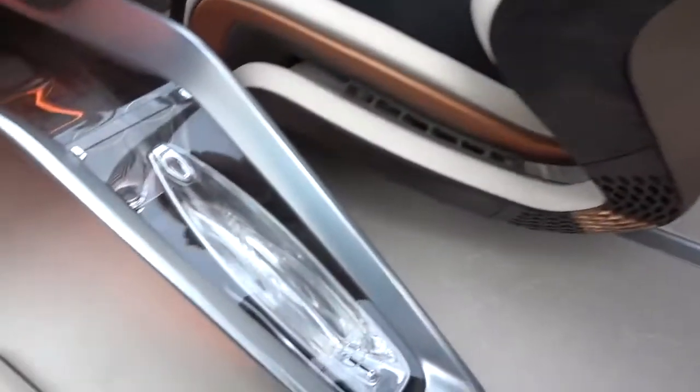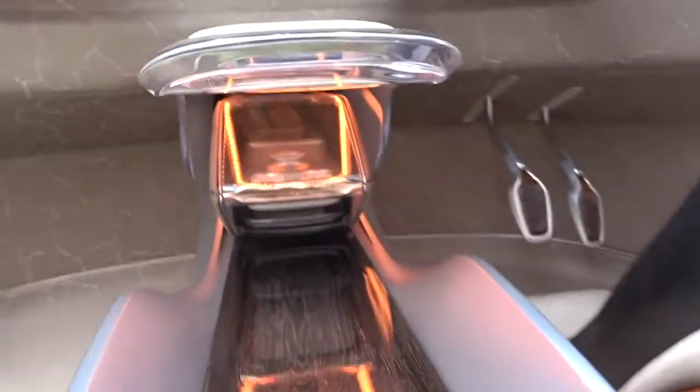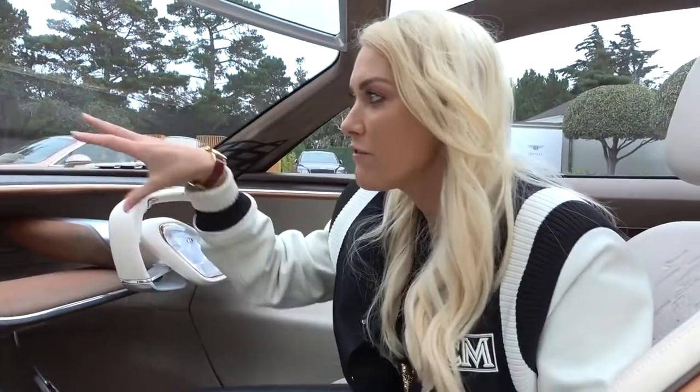The other thing is they have capsules. Because there is no engine, in the front is storage.